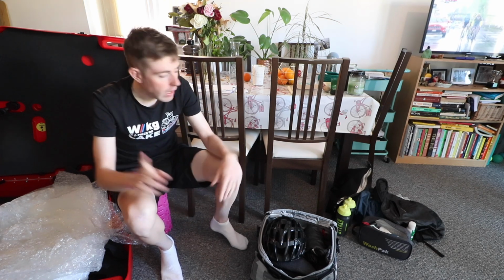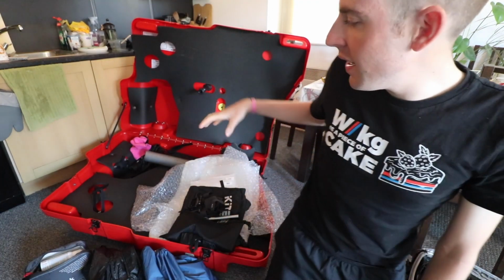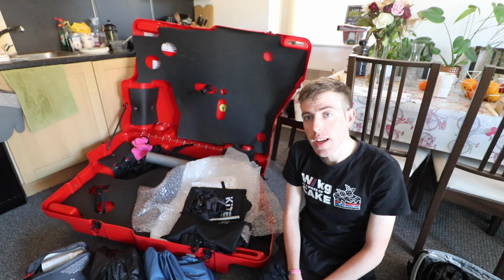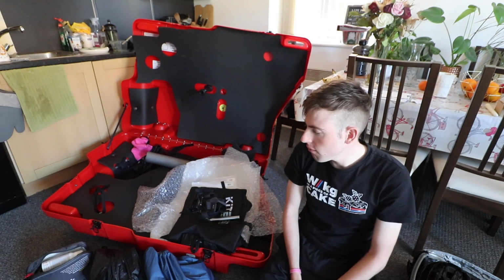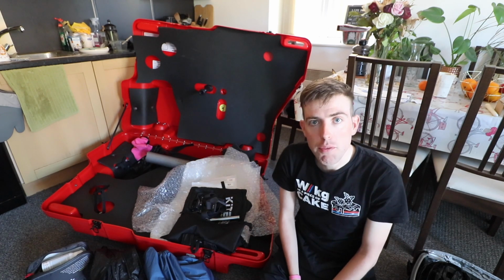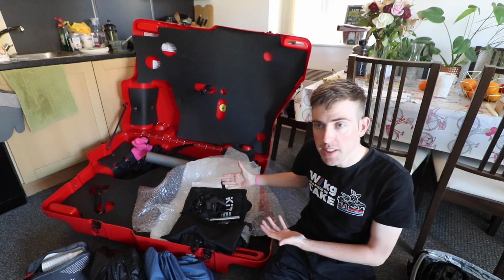So now let's move on to the bike box. The bike box is obviously going to be taking my bike, but there's a couple of other things that will be going in here, which, to be honest, you should really use the space that you have, and you'd be foolish not to use some of the space that it provides.